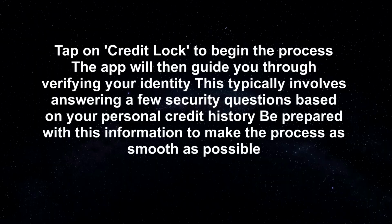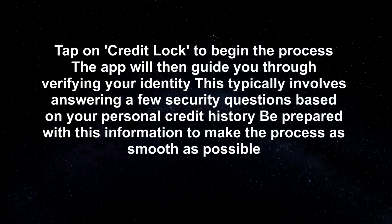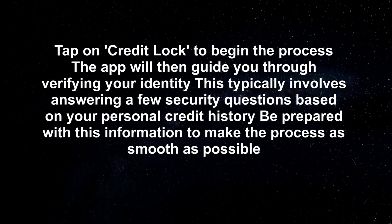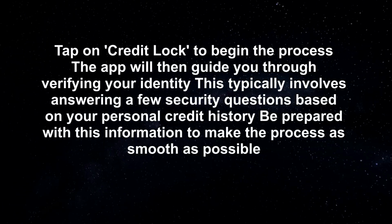To begin the process, the app will then guide you through verifying your identity. This typically involves answering a few security questions based on your personal credit history. Be prepared with this information to make the process as smooth as possible.